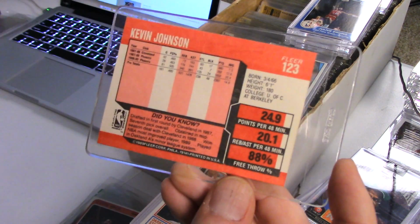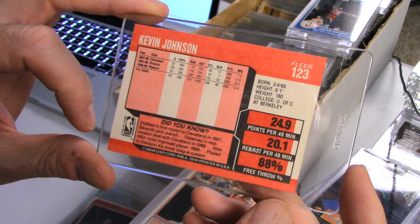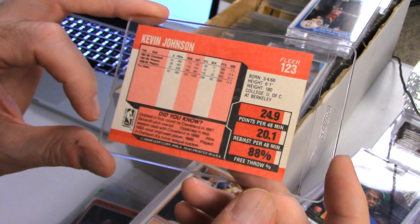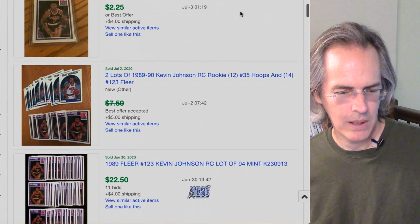All right. Moving on, this one might have some value. I could be wrong. I could be very, very wrong. Kevin Johnson. One, two, three. Card number 123. These were nice looking cards. They sure beat the hell out of the baseball card designs the same year. All right, searching. Kevin Johnson, $1.50. Wow, okay, there's a penny. This wasn't rookie then. Okay.